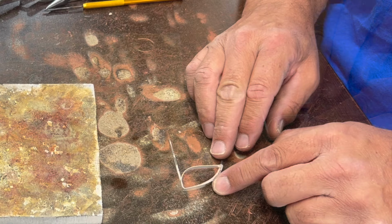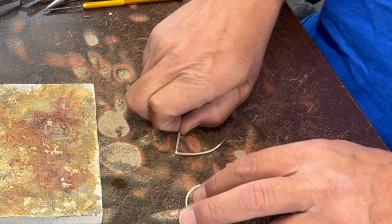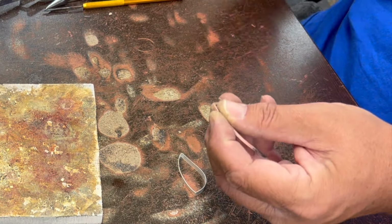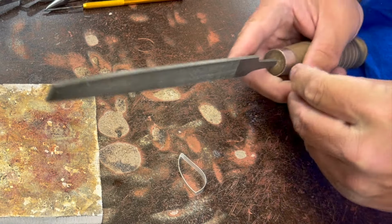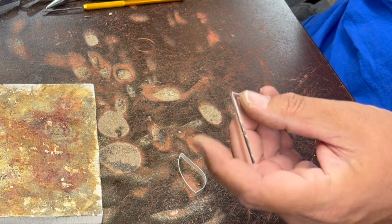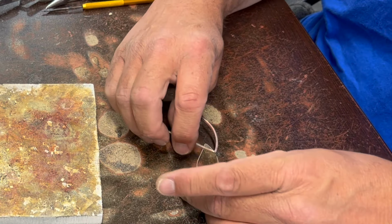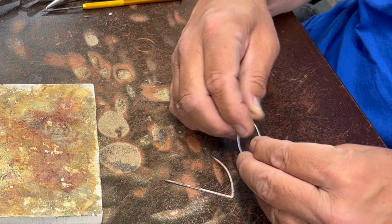So you can see it's pretty close in there. I think we got the corner all right. I rounded it just a little bit, but I might round it a little bit more with the file. As sharp as that corner is, it's not sharp. See, that thing flipped over on me, and then I would have just gone ahead and made it the wrong way.